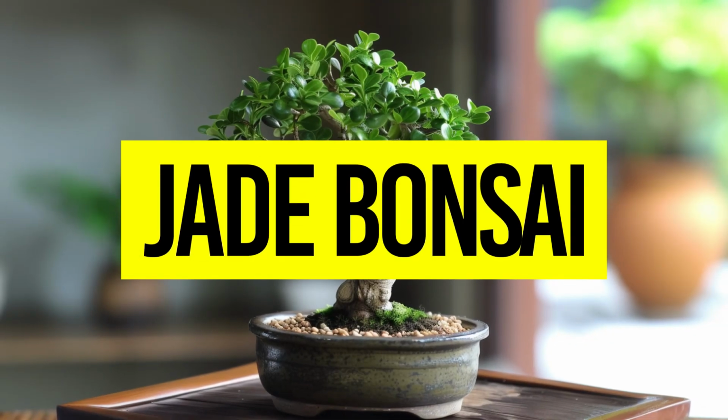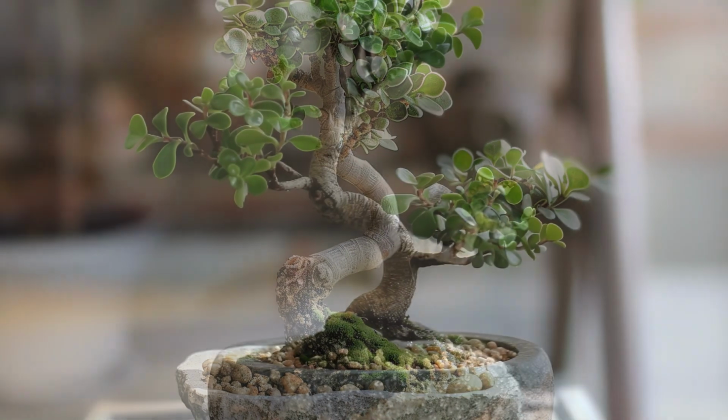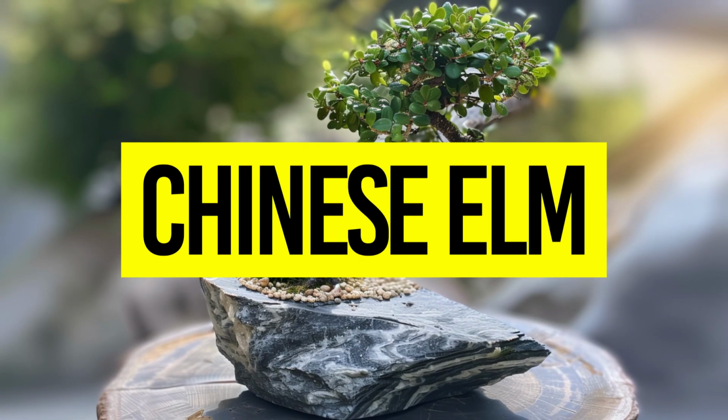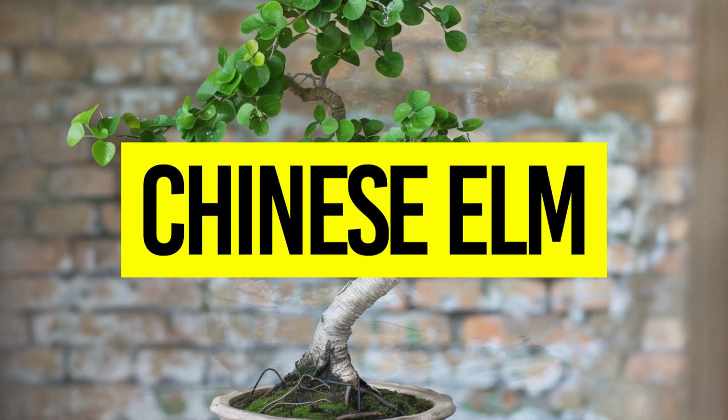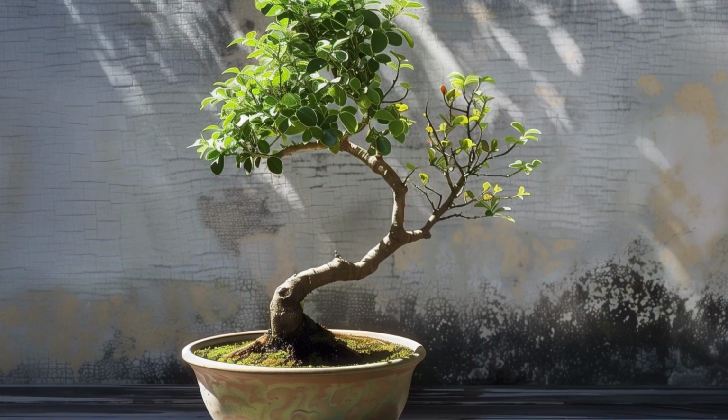1. Jade Bonsai, Portulacaria afra. Stores water in its leaves, making it drought-tolerant. Forget to water? No problem. 2. Chinese elm, a tough tree that thrives indoors or outdoors. Its fast growth makes it great for practicing pruning techniques.